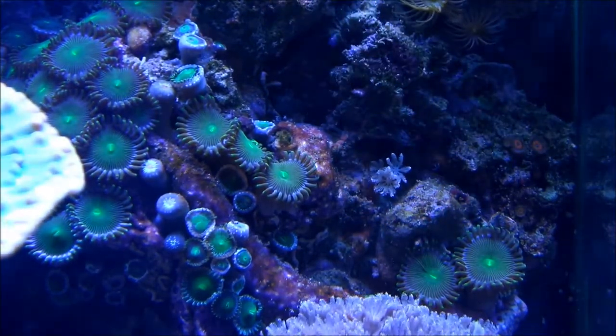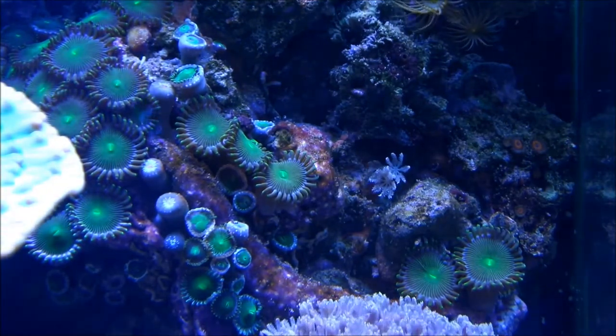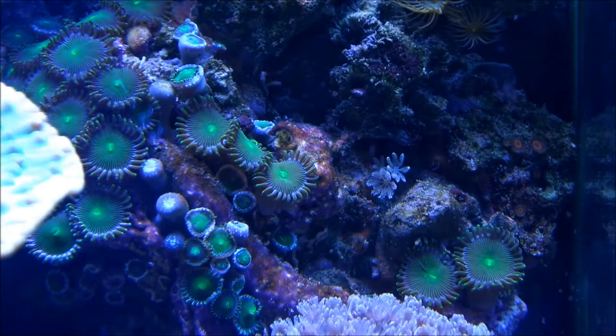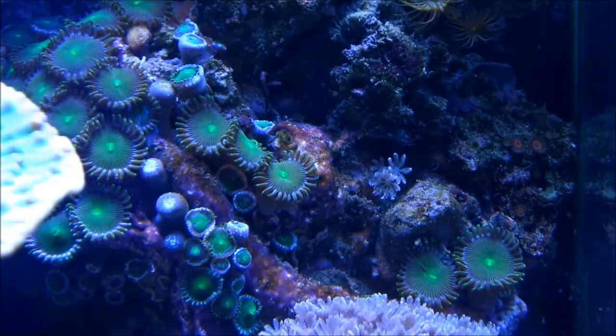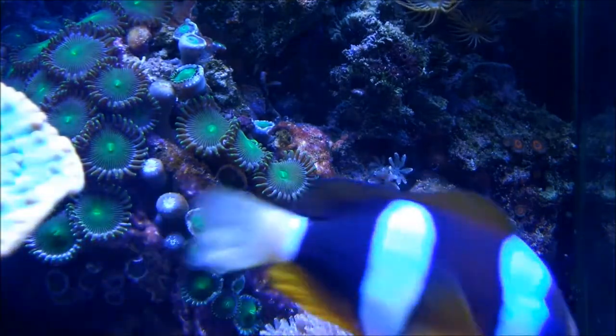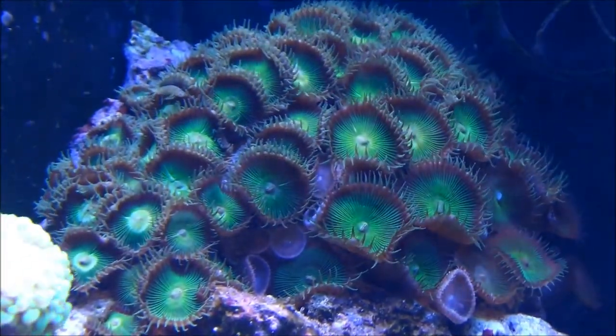This is where the GSP used to be. You can see some of it, but no heads, no polyps, no nothing. It's just a purple carpet. Instead, I have all these polyps next to it, so it's all right. At least it's not a dead rock.